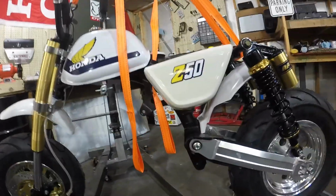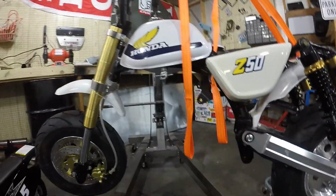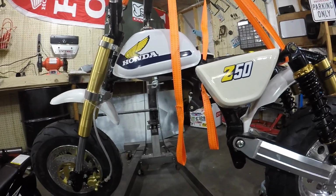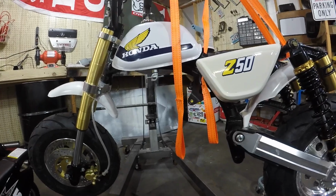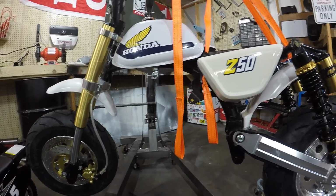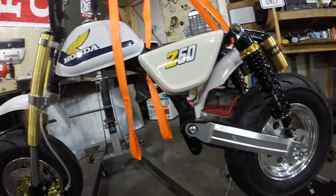So I'll get all the wires run. I'm going to order, yeah, that's another thing, lights, headlight, tail light. I'm going to get everything ready so that way I can pop the motor in, turn the gas on, and start it up and go ride it. I'll get a chain probably this week too.